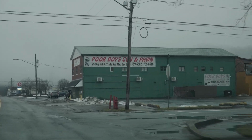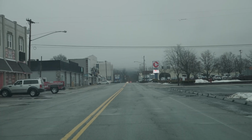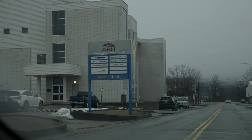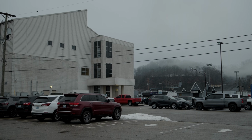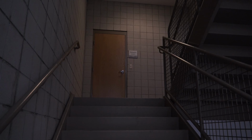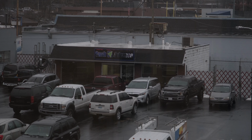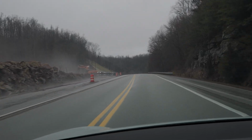Poor Boys Gun and Pawn. I've been in there a couple of times, very unique place. And then this kind of main strip down through Broadway. Our clinic is in this really nice ARH building. It's a massive structure. It has a pharmacy across the street from it. We are on the second floor, and in our clinic space, we actually have the ability to see 60 to 70 patients, and we refer patients up to Ashland for surgery or Lexington.